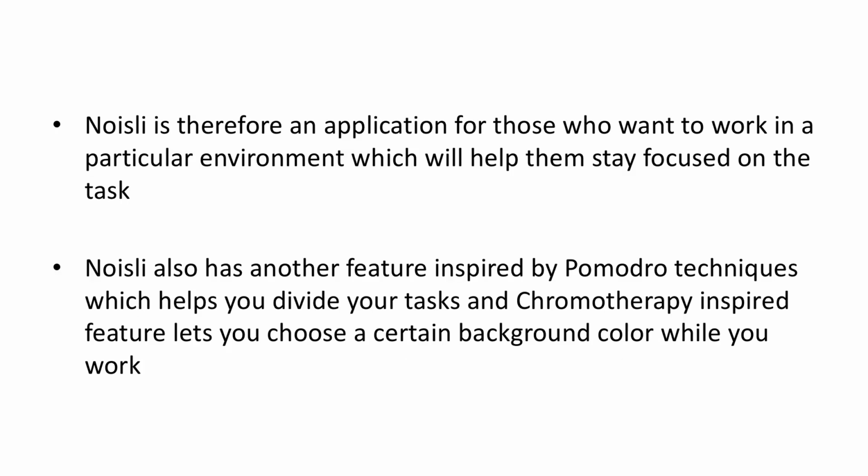Noisely is therefore an application for those who want to work in a particular environment which will help them stay focused on the task. Noisely also has another feature inspired by the Pomodoro technique which helps you divide your tasks, and a chromotherapy-inspired feature lets you choose a certain background color while you work.